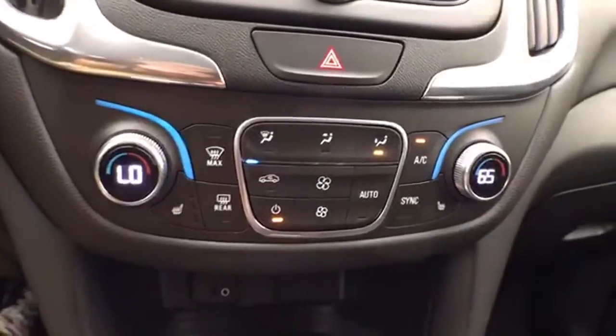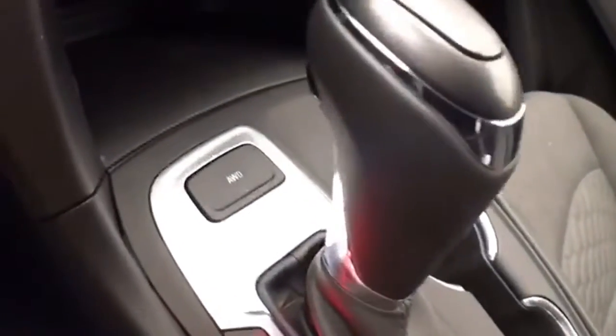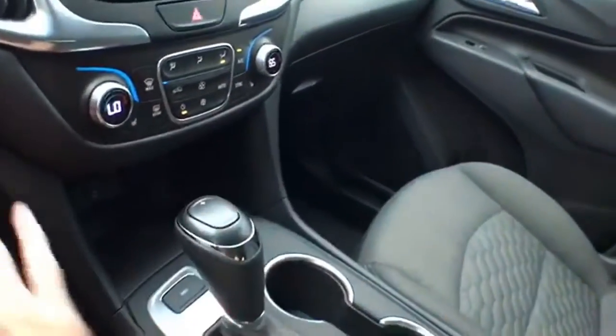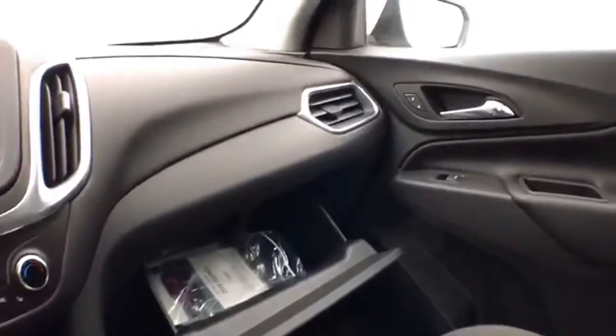Dual-zone automatic temperature control with heated front seats. USB and auxiliary input allows you to connect those media devices. All-wheel drive lock, automatic transmission with manual shift capability, lots of storage space in the armrest, and a spacious glove box with all the owner's materials inside.